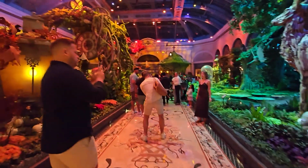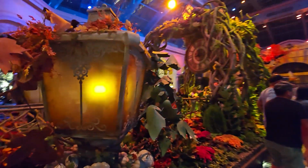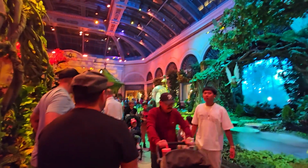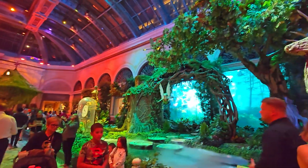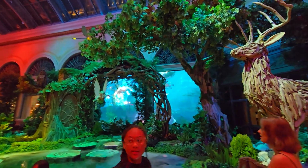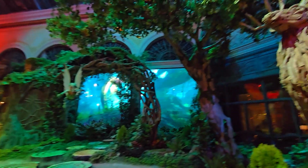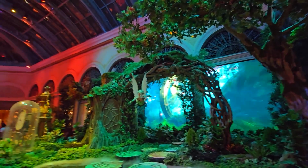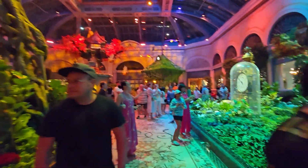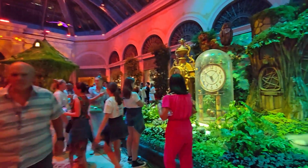One of our favorite things to do every time that we're in Vegas is stop by the Bellagio Conservatory. And it's breathtaking this year. The smells, the sounds, and yes, it is always very crowded in here, but it's just absolutely amazing. We have lots of water features this year and fog. Trying to work our way through the crowds here. Got the big flocks.